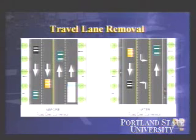This is an illustration of the 4 to 2 lane road diet conversion. And this illustration went from 4 lanes undivided to 2 lanes, and the extra space went to bike lanes. Extra space can also go to landscaping, wider sidewalks, on-street parking, and even, in some cases, it could be given back to the community as well.